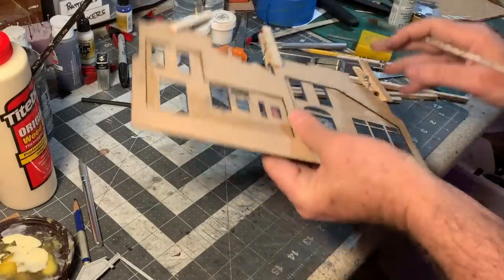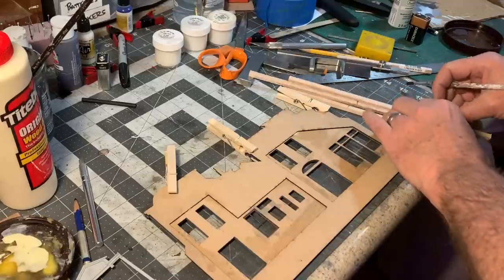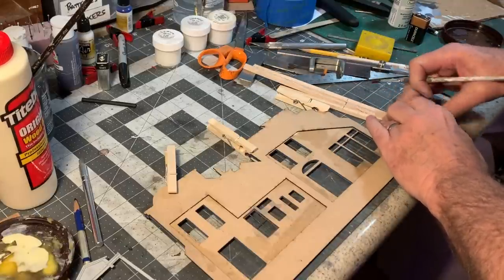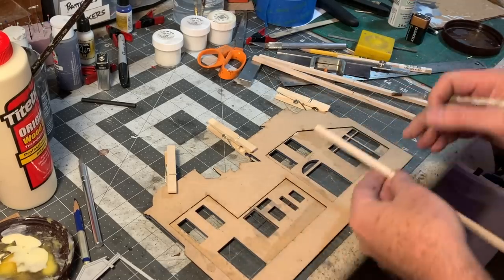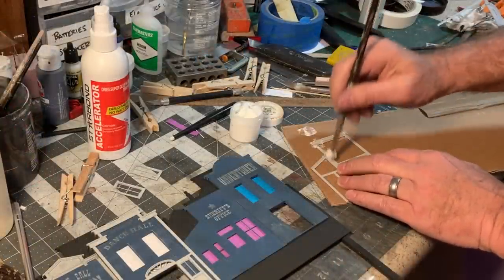All right, well, I need this to be about 5 inches above the bottom of my black stage area there. So I've cut some stilts out of some quarter-inch stock. I'm going to glue those onto the back for each piece of trim.